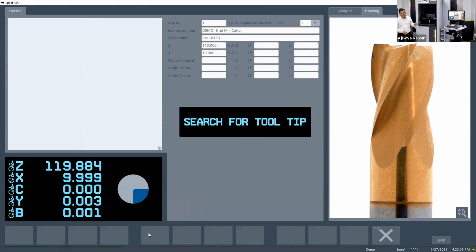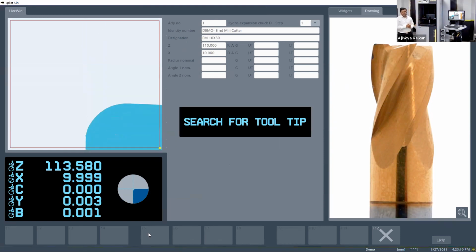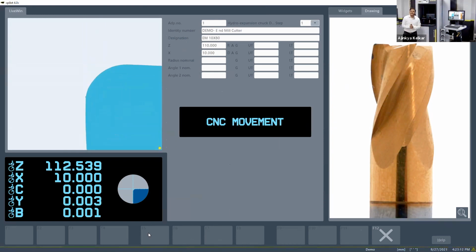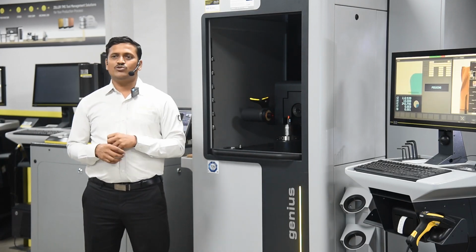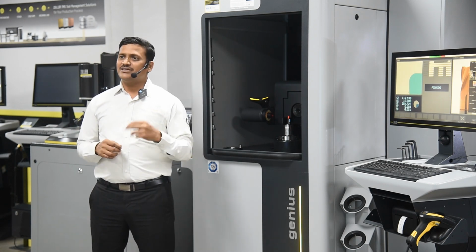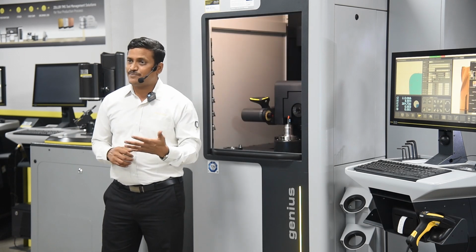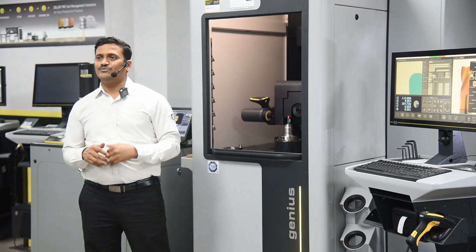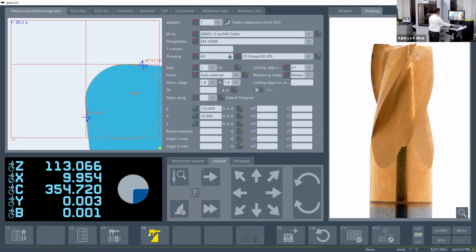It's fully CNC, 5-axis. So you can directly go to your cutting edge and define the measuring objects, what you want to measure, like helix angle, land width, the relief, primary, secondary, parameters from the chip space, or parameters from the end face. So you can measure the complete tool. I'll quickly run the complete program.